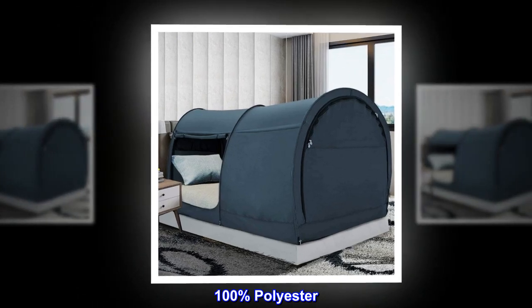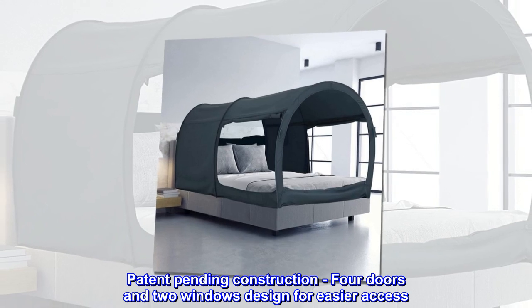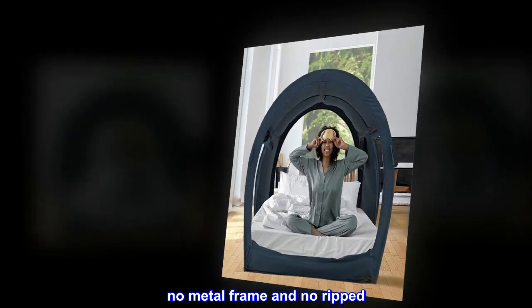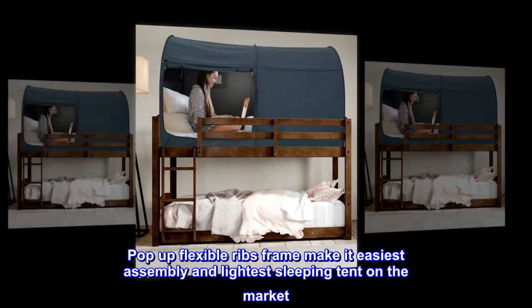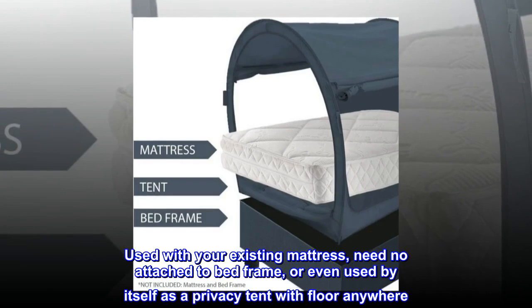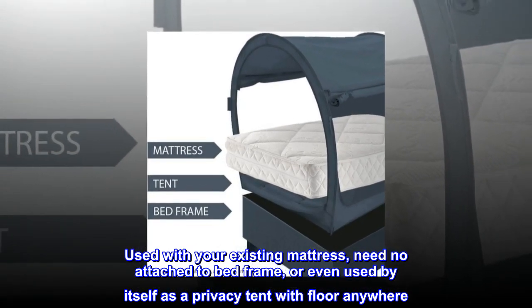100% polyester. Patent pending construction, 4 doors and 2 windows design for easier access. No metal frame and no ripped. Pop-up flexible ribs frame make it easiest assembly and lightest sleeping tent on the market. Used with your existing mattress, need no attached to bed frame, or even used by itself as a privacy tent with floor anywhere.